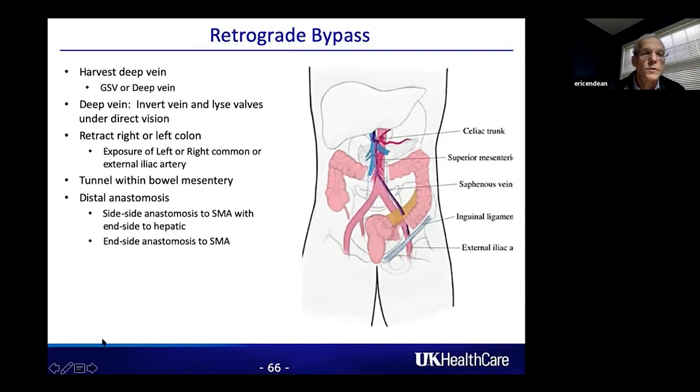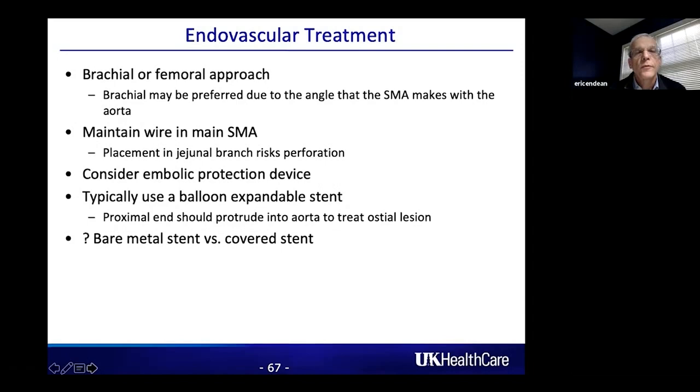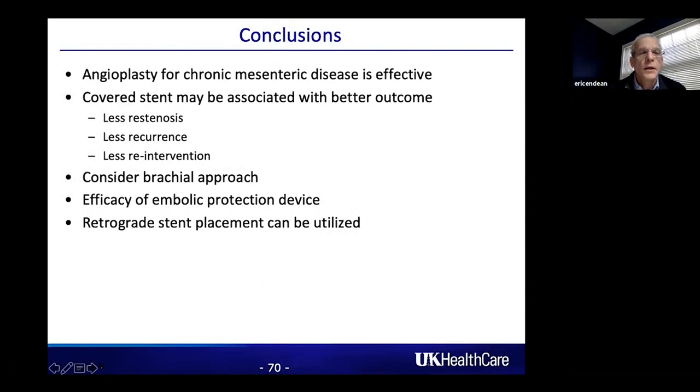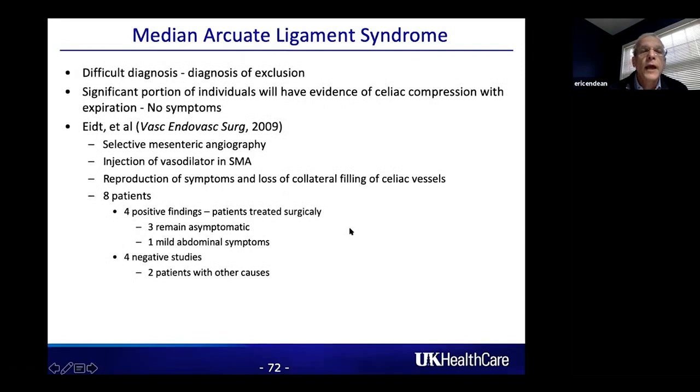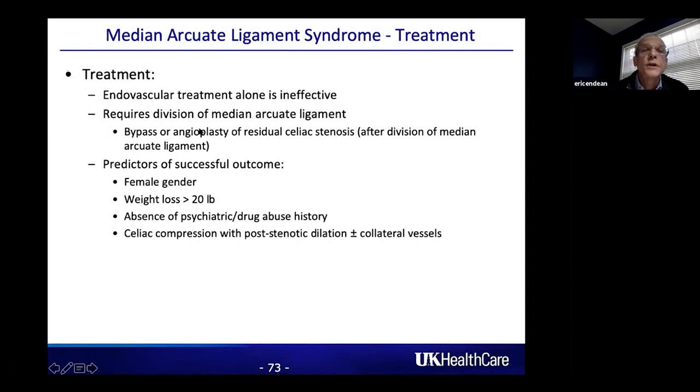Obviously, you can do endovascular treatment for patients, and I'm not going to go through this. It can be done retrograde, and it can be effective. Median arcuate ligament syndrome, just a couple of comments. I don't think I believe in this diagnosis. I think that the pain is most often due to compression of the celiac plexus. But clearly, if it's being treated, you have to divide the median arcuate ligament. Angioplasty of just the celiac artery will not be sufficient.